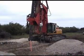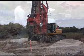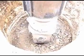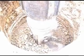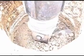We're building a 345 line, which is 70 miles long. It's got 327 structures. Each structure is a four-legged tower, and we do have the Delmag 22 metric ton machine with the aggressive auger, and we're producing 3 to 4 structures a day, drilling in sandstone, limestone, and probably drilling a hole every 30 minutes in the limestone, 45 minutes in the limestone.